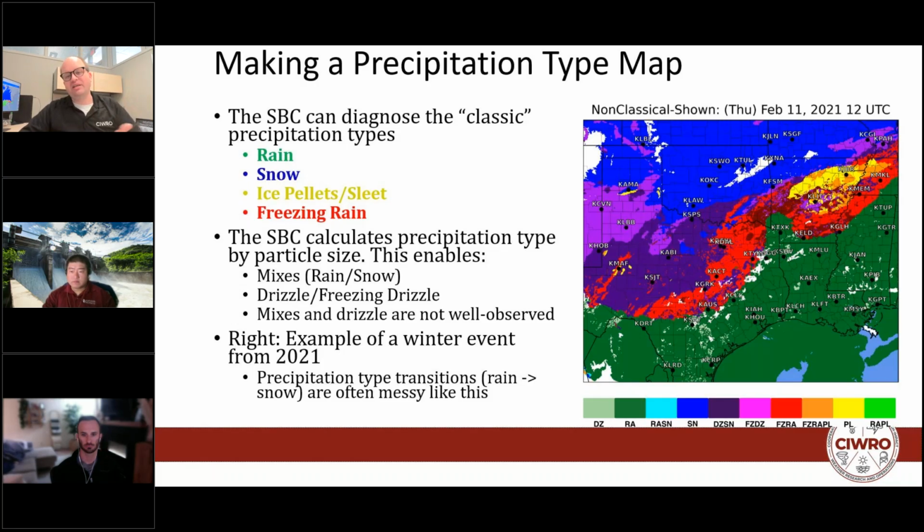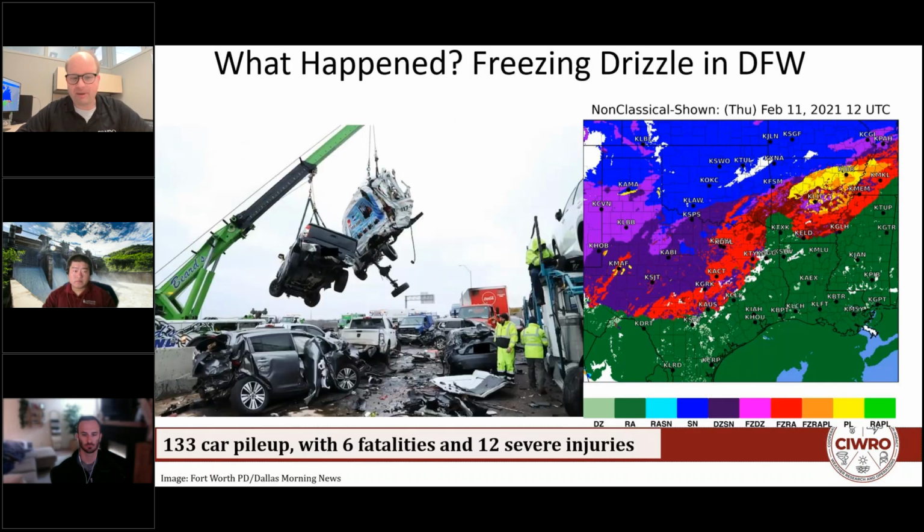And in fact, this mess created another mess. On this day, there was a 133 car pileup with 6 fatalities and 12 severe injuries in the DFW area, associated with freezing drizzle or light freezing rain. And so knowing the distinction between both the particle size and the precipitation type is critical for supporting travel safety.